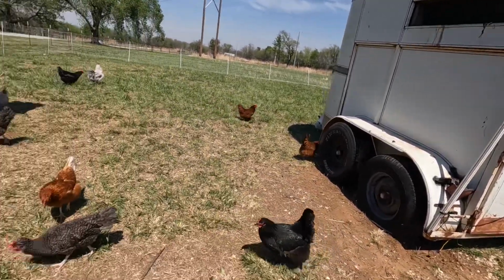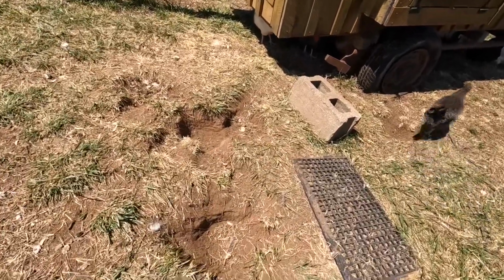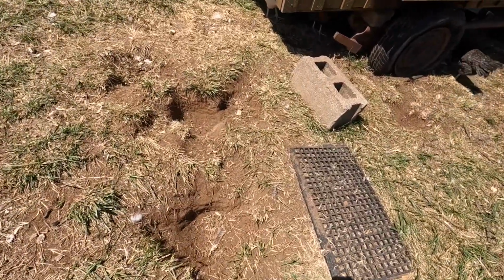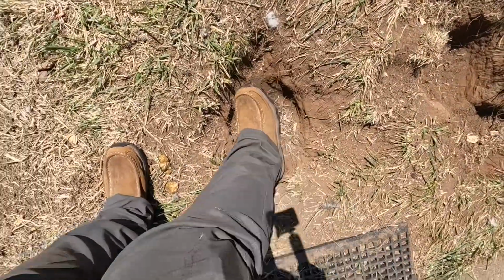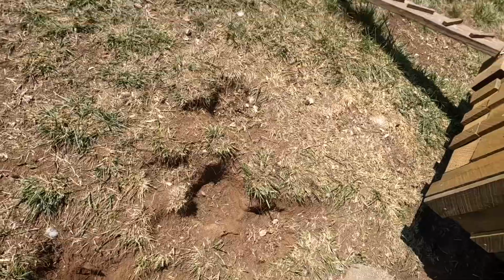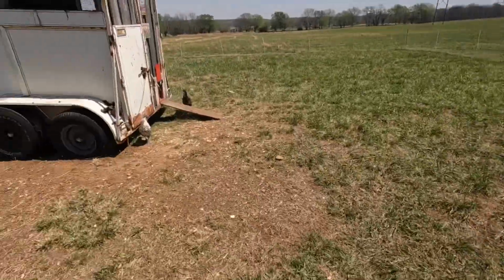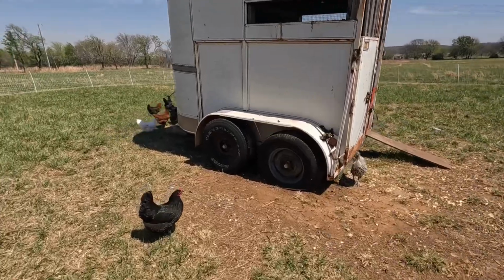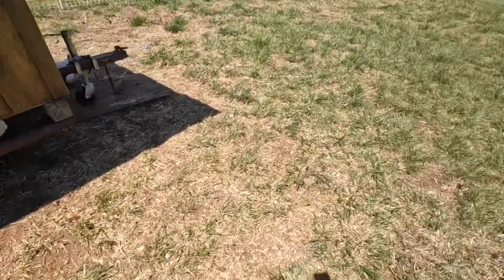So we got the ladies out here. Right here they've been digging some dust baths and things. Isn't that crazy that a chicken can make a hole that big? Look at that, huge hole. That's where they make their dust baths. And they're all happy and healthy, and they got shade underneath here, but it's really not too hot. But if they want to get underneath there, they got shade.